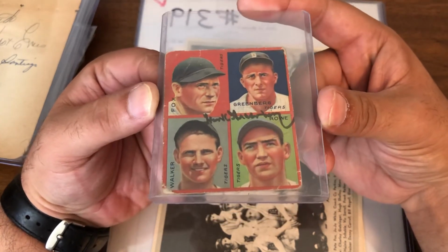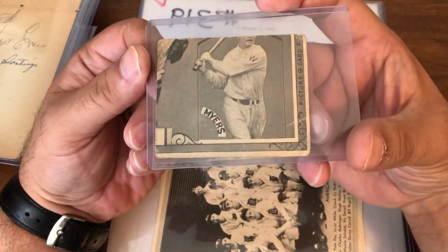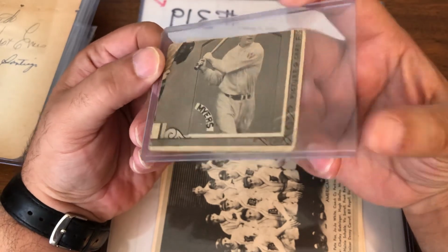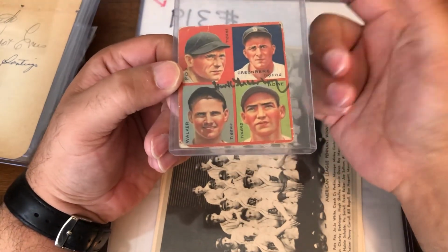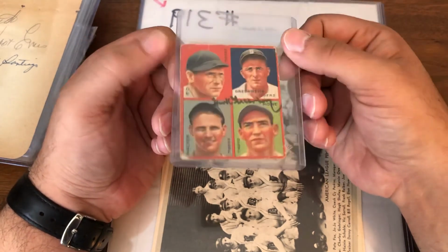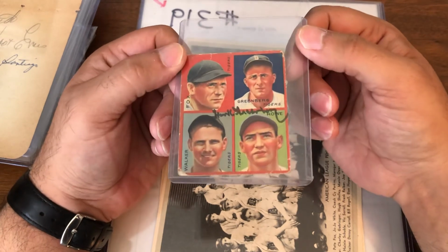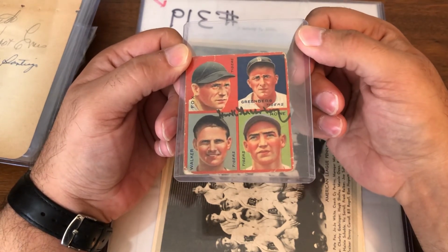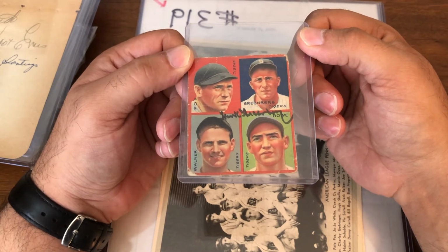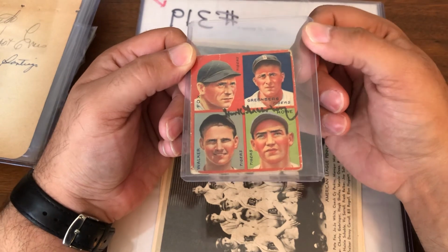This came up on eBay, immediately contacted the seller, put an offer in there. And like I said, and I've said this many, many times before, never be afraid to make the offer. The worst thing that they can do is say no. And sometimes they'll block you from making offers in the future. But whatever.